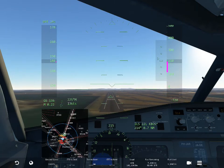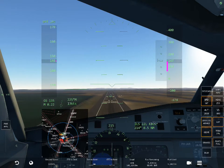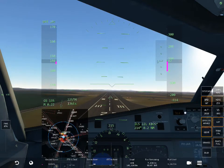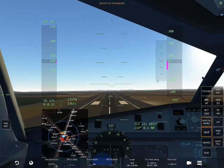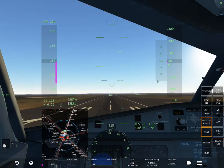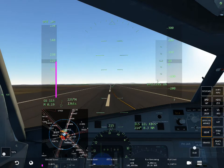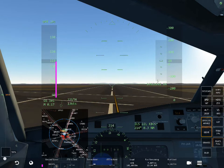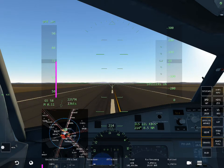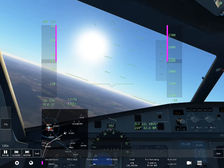Correct back to the right a little bit. 200. There we go. Back to the left. 100. 50. 40. 30. Flare. 20. 10. Under 100. And that was a long landing right there.